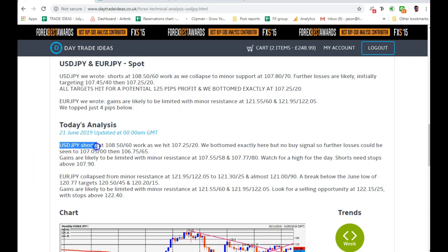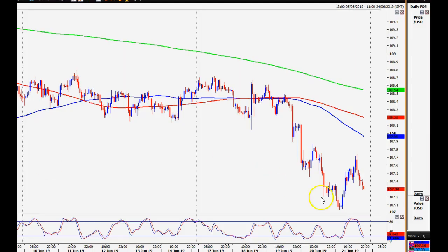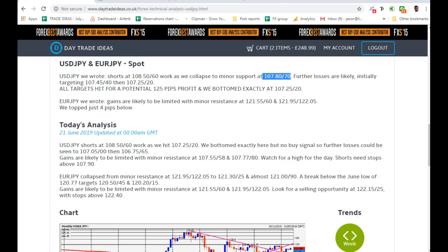Friday, a lot less action. The shorts worked. No buy signal, so I thought we could continue lower to 107.05.00, then 106.75.65. In fact, we only got to the first target of 107.05.00 before a little bounce just up to that 107.70, 107.80 level, so that held on the bounce, but the outlook's still pretty negative.